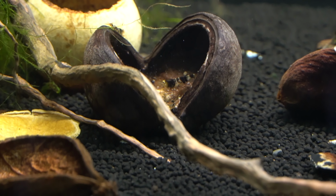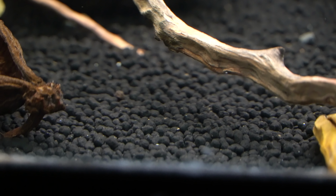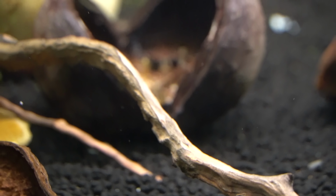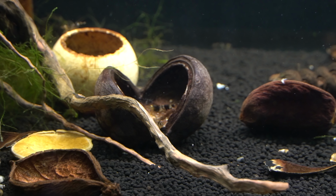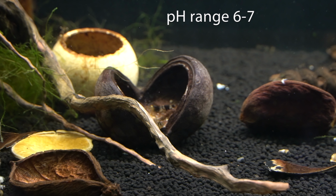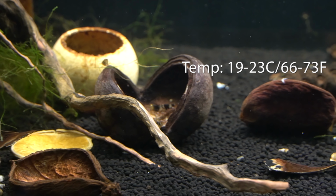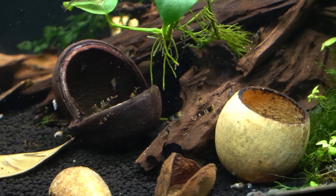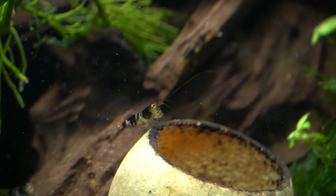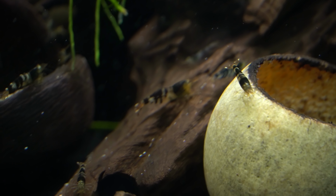I utilize a softening substrate in this aquarium. In this case, it is Tropica soil, and that's because it makes a more neutral environment for these guys. In their native range, the pH is around 6, which is really low, and the temperatures are quite cool at 19.8 degrees Celsius or 68 degrees Fahrenheit. This aquarium runs at about 70 degrees, which is really on the upper range of what they thrive in. Those hill stream environments are very cool, very dilute, and very soft water.